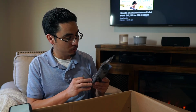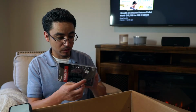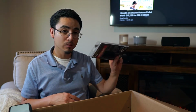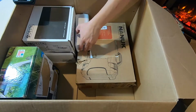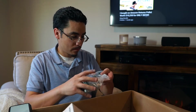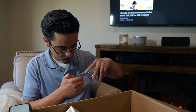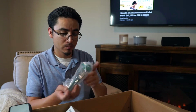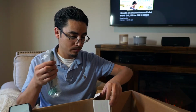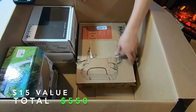Here is a pair of Rogue bike grips, but I could already tell that this is missing one of the caps, so not quite sure how much these are worth, but we'll check those out later. It's not going to be a very good item though. Here's a handle for a power rinser. So sometimes these tools can be worth a lot. We'll check it out later. Hopefully it brings back another 15 bucks.